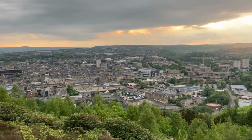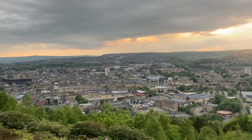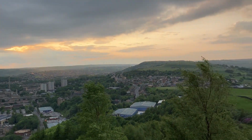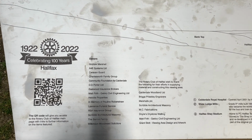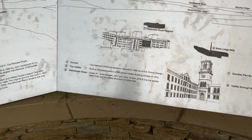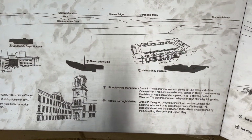And this is our last location, so I'm going to finish the video here. Yeah, just tap that in. Sun coming through the clouds beautifully. Lovely, lovely. Just have added a nice little plaque, so to speak. This gives you all the information celebrating 100 years of Halifax. It's got a map on there. You read all the valuable information about all your landmarks and everything that's here.